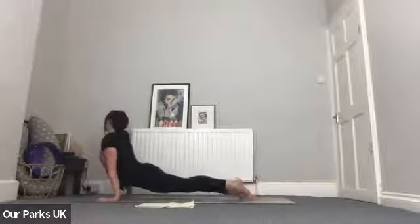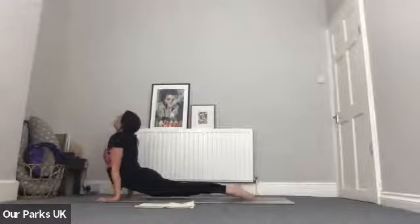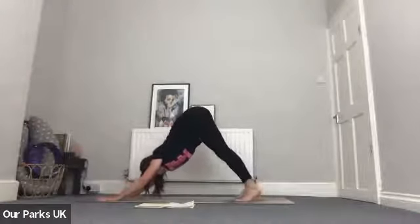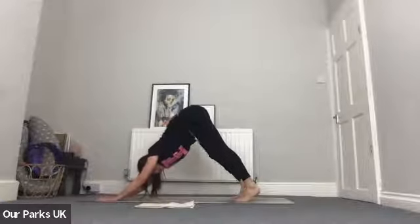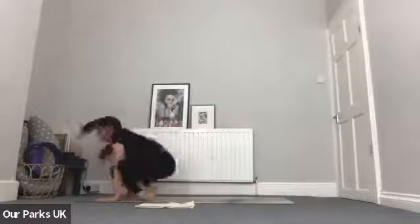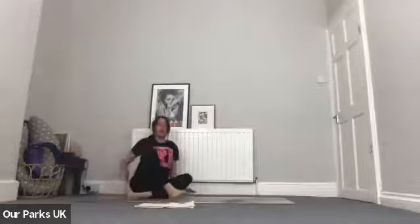Inhale, upward facing dog. Exhale, downward facing. Deep breath. Walk the feet out here. Gaze straight ahead and step, float or jump through to a seated position on your mats.